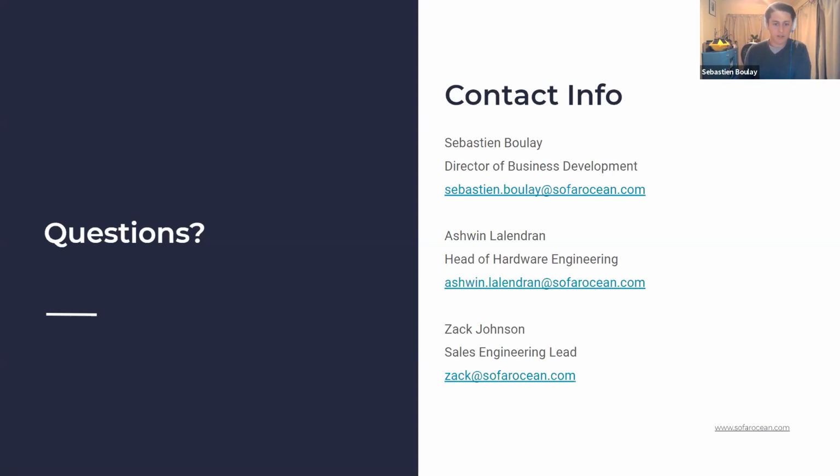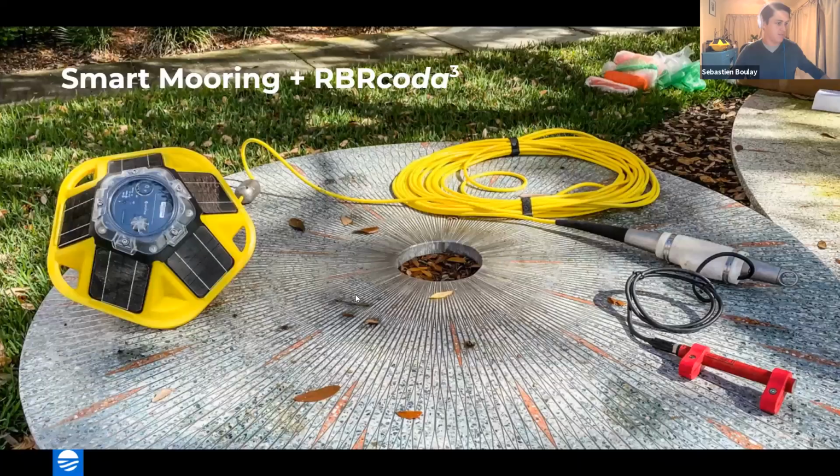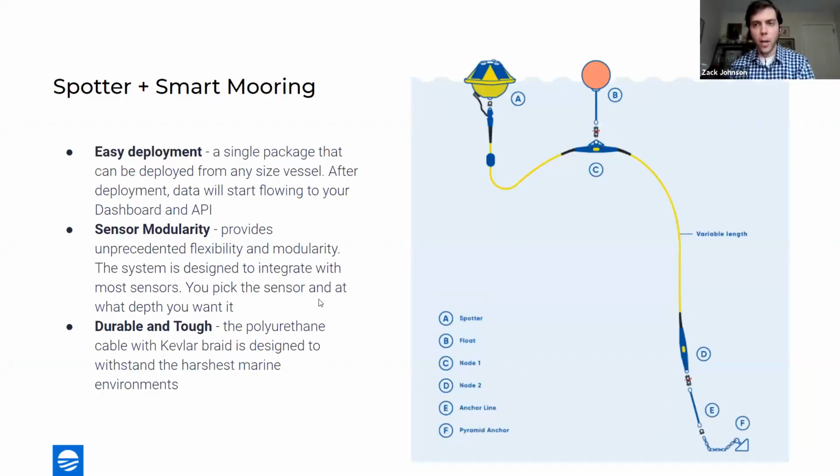Roxanne is asking the question about at what point does adding sensors along the cable interfere with the accuracy of the wave measurements from the buoy at the surface, and how much is too much? I think I might take this one, Zach. Yeah, I think I may be able to field this. Do you mind rolling back to slide number 5 with the diagram? This one? Yes. Yeah, excellent.